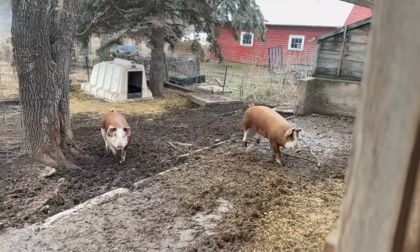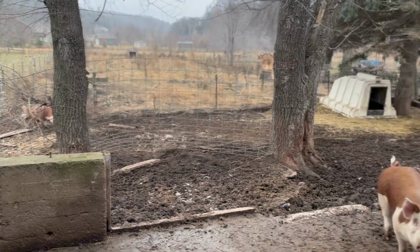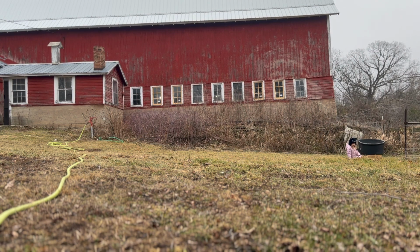Oh, here they come. Hey, pig. What are you doing in here? He even tried to bite me. Oh, chicken. What are you doing in here? Oh, they're so thirsty. Did they not have any water? No. It's him. He's the small one. Yeah, he looks tiny. Yeah, he's not growing.